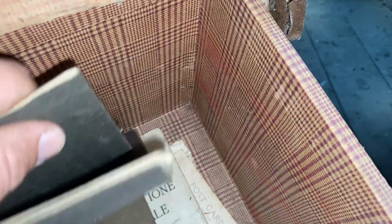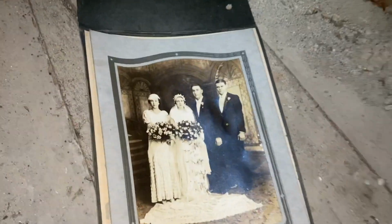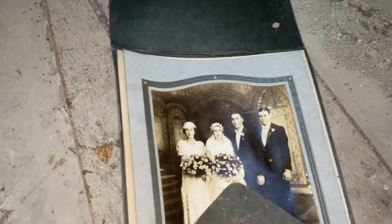I love this. This is why I never get anything done, because I discover, oh, look, more photographs. Oh, look at that. Now you can say what you want, but back in the day, people did know how to dress up smartly and make an occasion of it, didn't they? Isn't that an amazing picture? So let's just come unglued a bit. Again, no idea who that is.